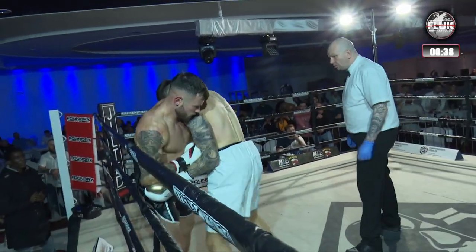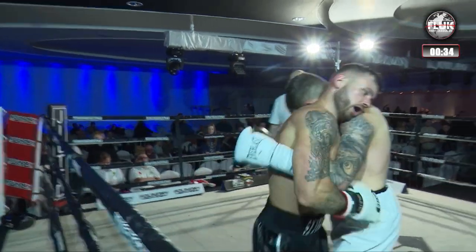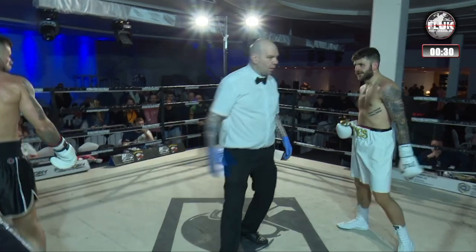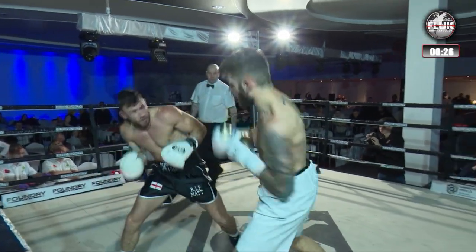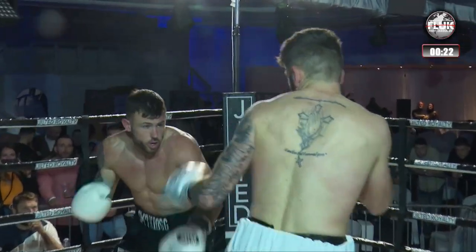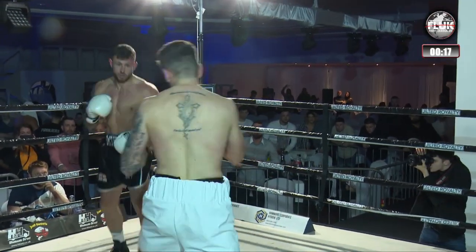There we go, quite sloppy. I just want the ref to step in there and separate them. Yeah, definitely. It's no good for anyone, that. Shot to the back of the head there, ref steps in. Smith just apologising for the shot. That was a good backhand by James then. Jones done well to stand up to it.